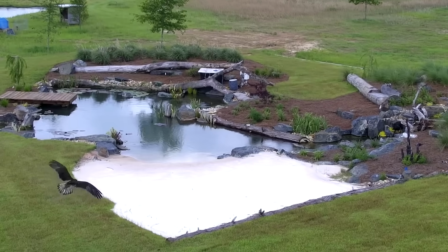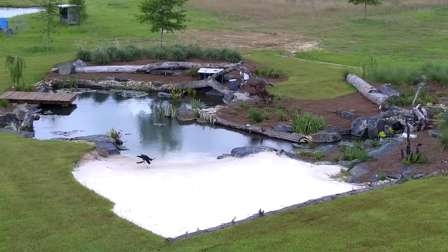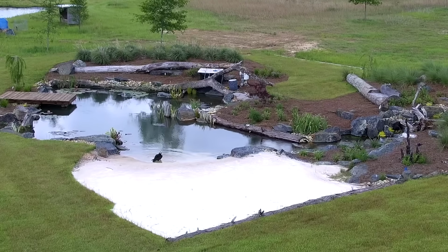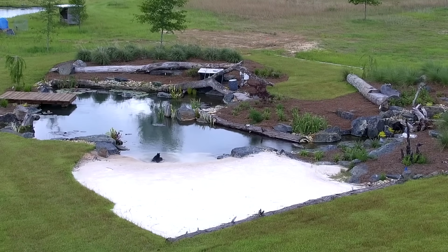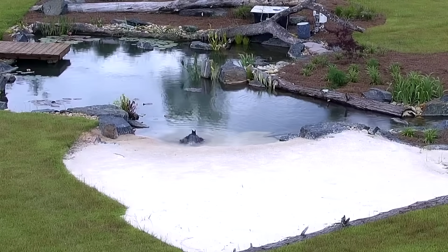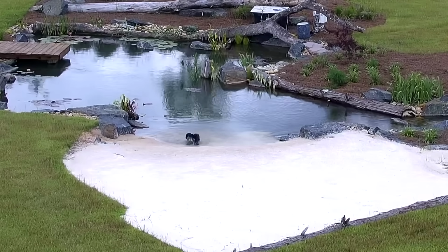And now it's time to show you another regular we've been seeing lately, and that's an osprey. And at first, I was a little worried about him diving into Cedar Falls with the water being so clear, but after looking back at all the footage, he's never messed with a fish, because you can see he's really interested in just taking a good bath.